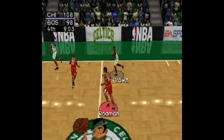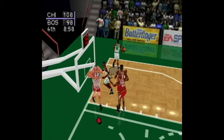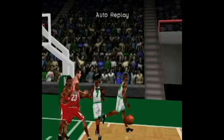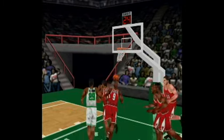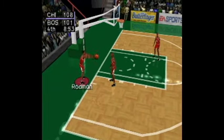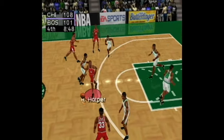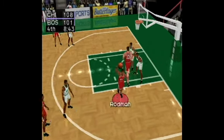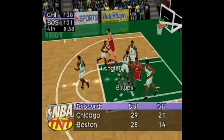Inbound pass to Brown. From the right side to Mills. He shoots. Nice shot. Let's check that one on replay. Inbound pass to Harper. From half court to Rodman. Longley gets the ball. He takes the turnaround jumper.